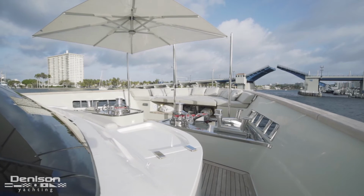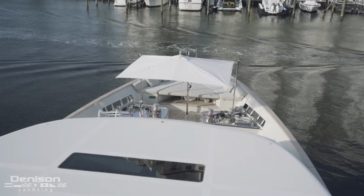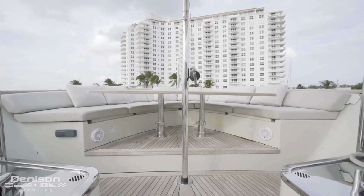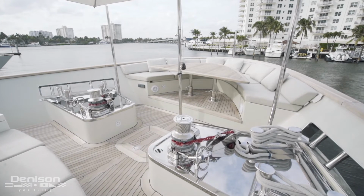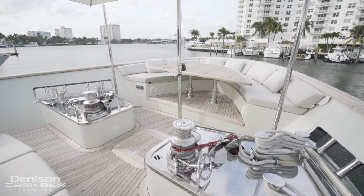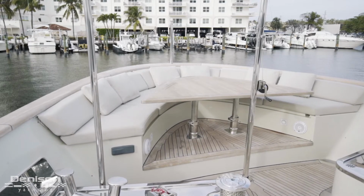This acts as a huge sun pad with cover from the sun from a heavy-duty umbrella. Very simply, the middle section of the sun pad raises up, transforming this foredeck into a gorgeous dinette. Up here, it's easy to forget that this boat is 112 feet. It feels much bigger.